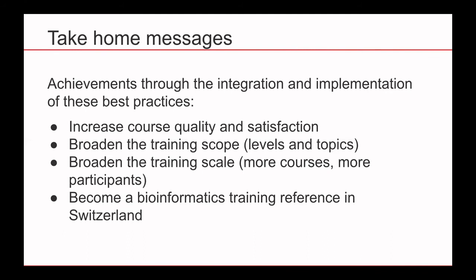So what I will say in conclusion is that following these best practices defined by our community of trainers in ISCB, Elixir and Goblet and SIB, this has greatly contributed to the development of the SIB training courses and its success.